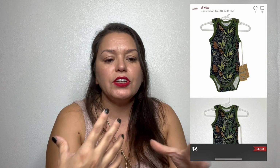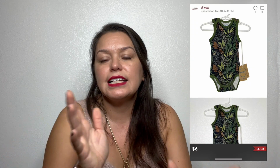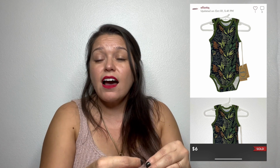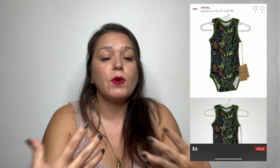All right, so the first order that came through was this Earthy Baby. It was a new with tag, unisex kind of 6 to 9 month outfit, just like a one-piece outfit. This, obviously, baby piece, it was a donation to my business, so I received an offer for $6 on this item. I went ahead and accepted that offer. This sold for $6 on Poshmark. This item sold in 11 days.